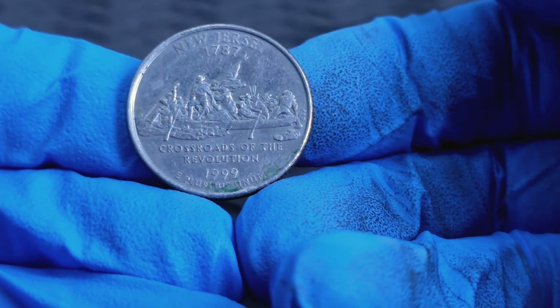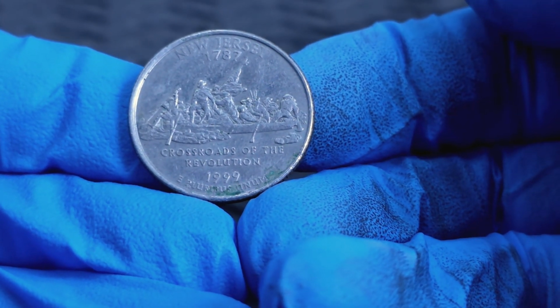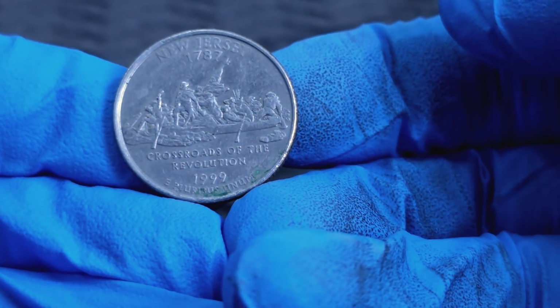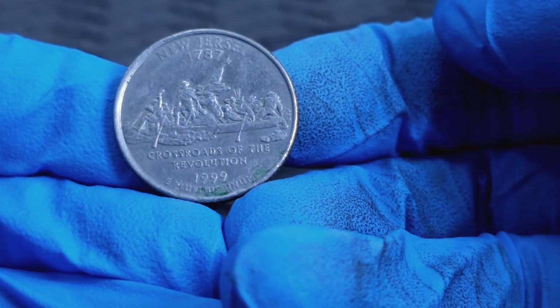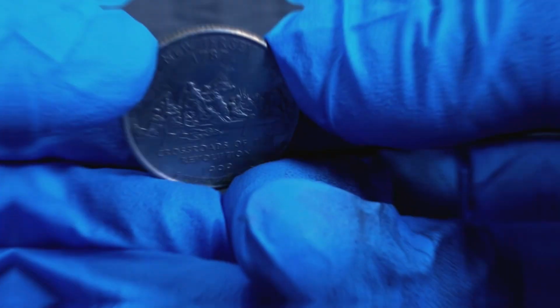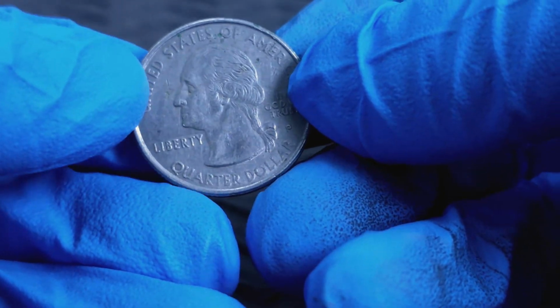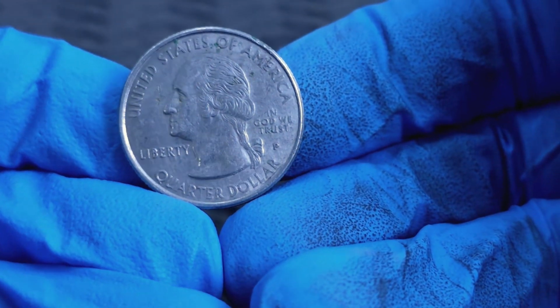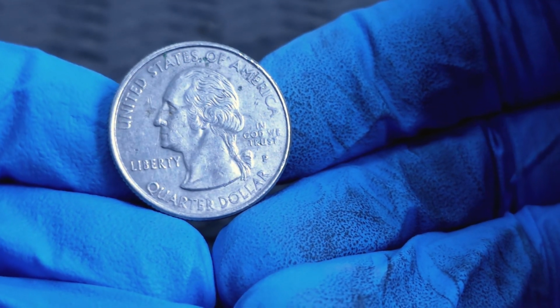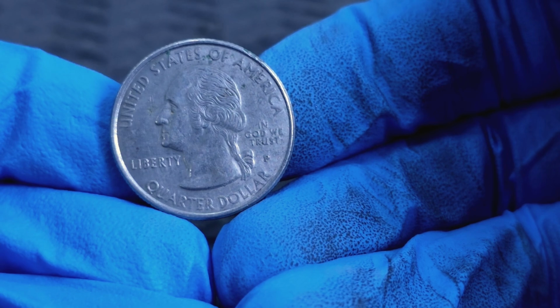If the New Jersey quarter in question possesses one or more of these major errors, it could easily rise to a six-figure valuation. For example, an off-metal error, where the coin was struck on a planchet intended for a different denomination, can dramatically increase its rarity and desirability. Likewise, a double denomination error, such as a quarter struck on a previously minted dime, can command extremely high prices. Another major factor in the valuation of coins is condition.